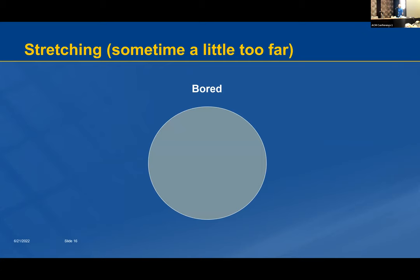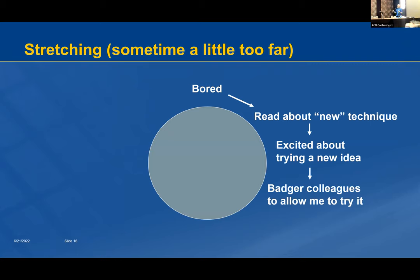And this led to a pattern that I've repeated my entire life. I read about some interesting new technique. I get really excited about that new technique. I really want to try it out. I badger colleagues to let me do it or funding agencies to pay for it, right? This is the overconfident phase. Then, once they say yes or give me money, I go into the panic, what the hell have I done phase, and figure out how am I ever going to accomplish what I promised.